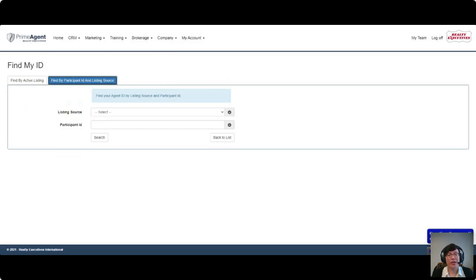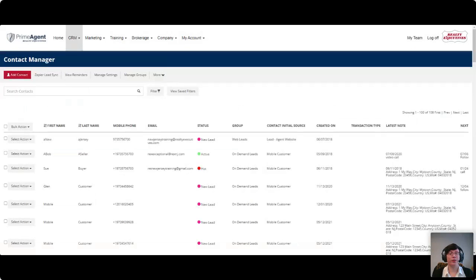Okay, so housekeeping here is done in the My Account tab. We are now going to go over to our meat and potatoes for today, the CRM tab. And this is where we're going to find our paid and free features of our PrimeAgent email tools. So free, built in for you, your contact manager. Your contact manager is built in to your CRM.